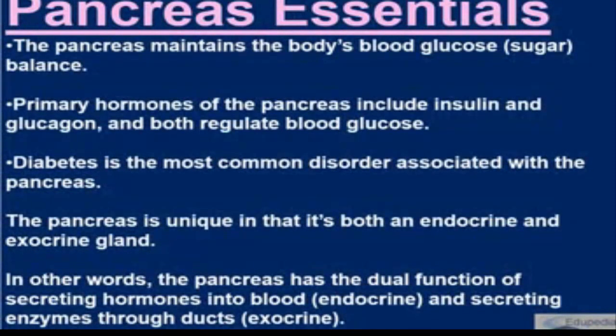Functioning as an exocrine gland, the pancreas excretes enzymes to break down the protein, lipid, carbohydrate and nucleic acid in food. Functioning as an endocrine gland, the pancreas secretes the hormones insulin and glucagon to control blood sugar level throughout the day. Both of these diverse functions are vital to the body's survival.